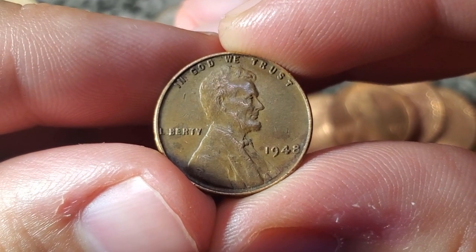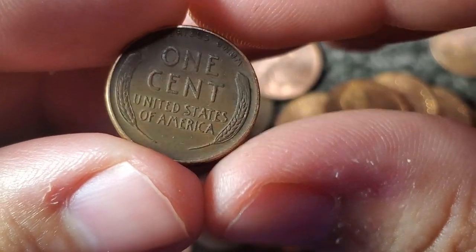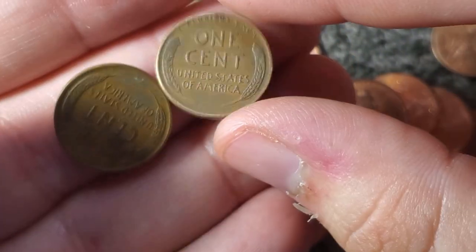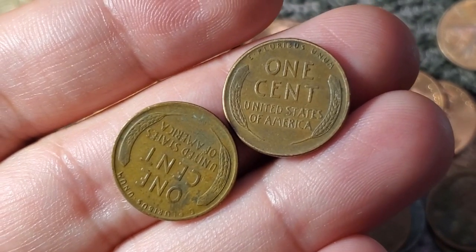And it is July 4th, so if you hear a bunch of fireworks and stuff in the background, I apologize, but it is currently nighttime on July 4th, so a lot of people are lighting off fireworks. But two wheat pennies in the first roll of box three. All right, let's keep on digging.